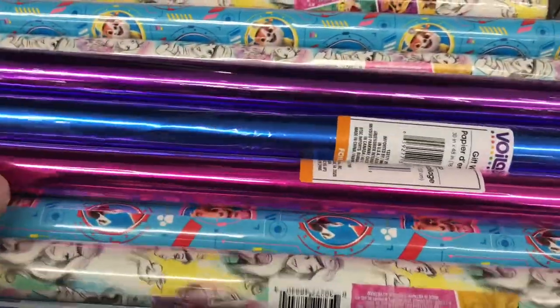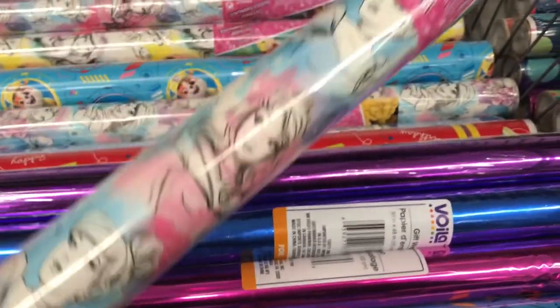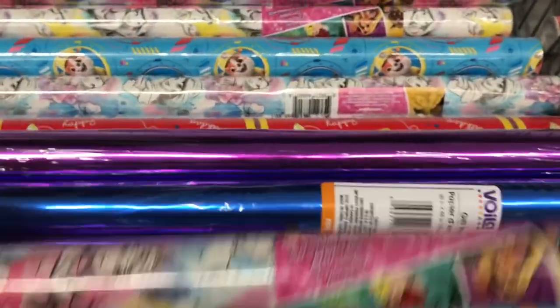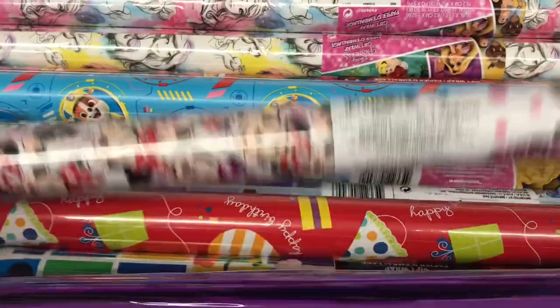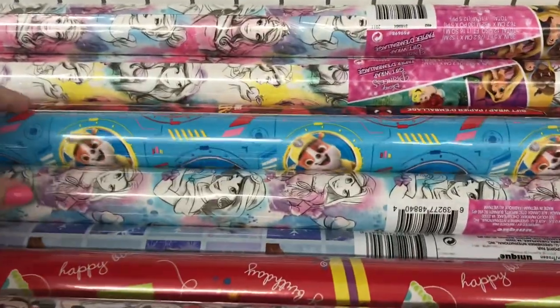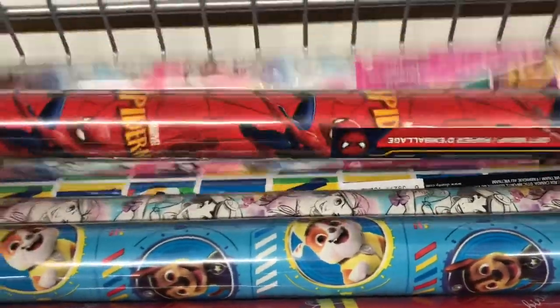Cannot go wrong with the Dollar Tree gift wrap and gift bags for just a dollar. They have so much to choose from. I don't know why anyone would pay more than a dollar for some gift wrapping when you can come to the Dollar Tree and get it here at such a great value.